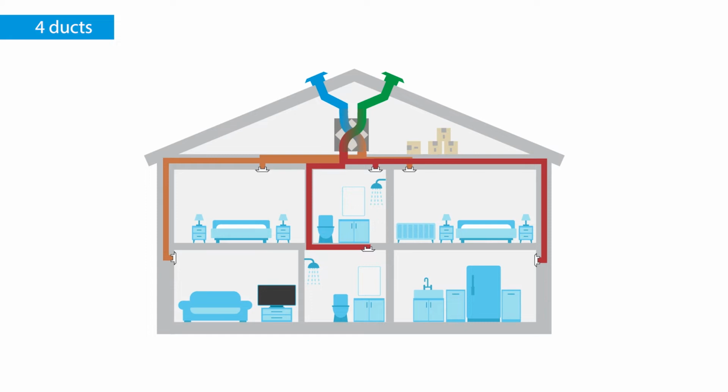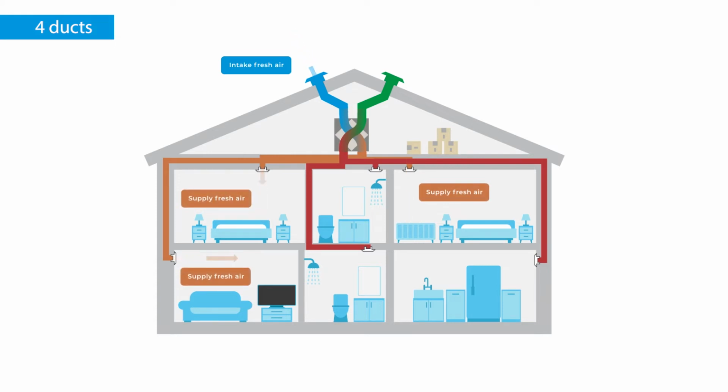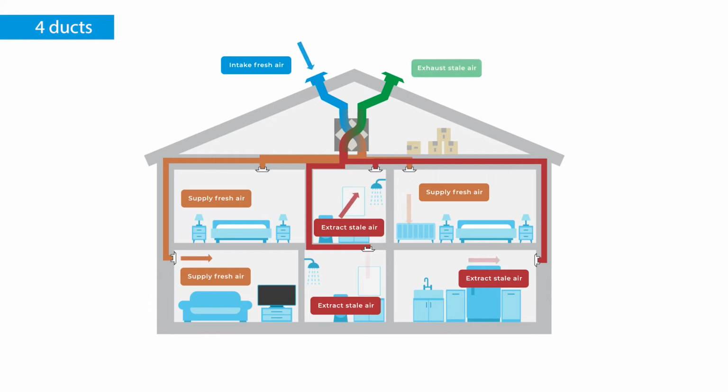So we need to supply the fresh, clean, non-polluted air from the outdoor environment into the indoor environment, into the dry rooms, which are the bedroom, the living room, the dining room, and the office, if we have one. On the other side, we need to extract the dirty, polluted, stale air from the indoor environment, so from our wet rooms, which are the cellar, the toilet, the bathroom, and the kitchen, through the ventilation device, and push it outside our home into the outdoor environment. And this is the first bullet point.